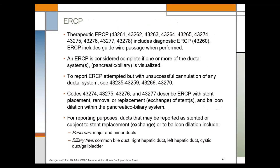Under ERCP, there are a number of changes. The ERCP with stent placement includes the balloon dilatation performed in the duct. The ERCP with more than one stent placement, so if there are different ducts or they're side by side in the same duct, and is performed during the same day or session, can be reported with the 43274 more than once with the modifier 59 appended to the subsequent procedures. For the ERCP with more than one stent exchanged during the same session, the 43276 may report it for the initial stent exchange, and then the 43276 with modifier 59 for each additional stent exchange, which is kind of unlike some of the other stenting procedures.